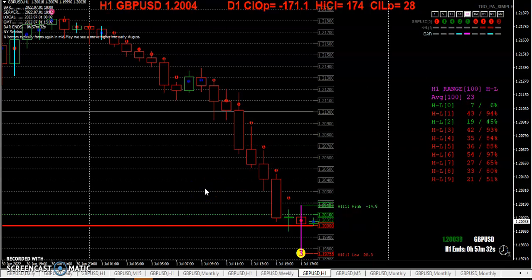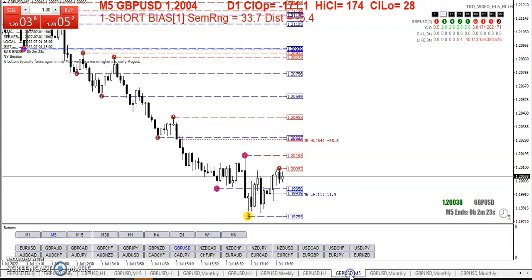H1 low. So sometimes when you're looking at your charts and you're trading, if you can just sit back, you can go, wow, there's a lot of price action there. You just have to recognize it.